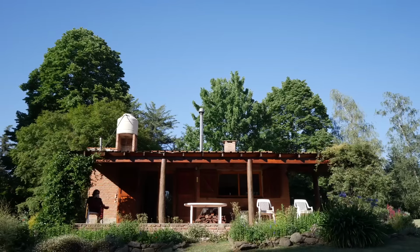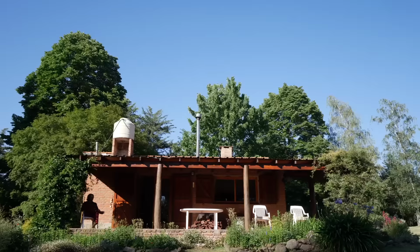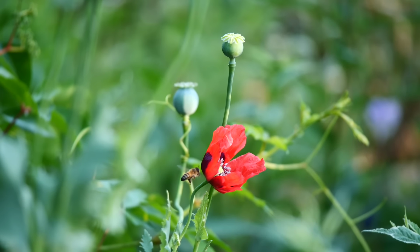Thrilled to be here. Thrilled that this place is still available. Yes. We woke up to the sounds of chirping birds this morning. So lovely. What a great way to start the day.